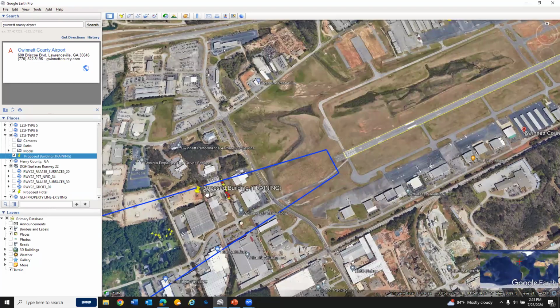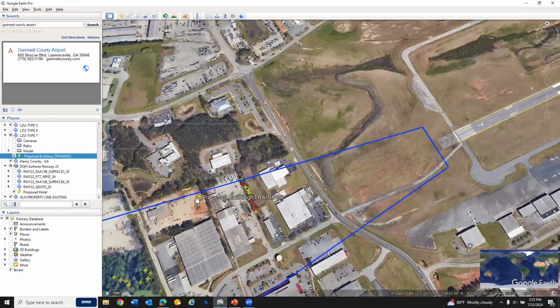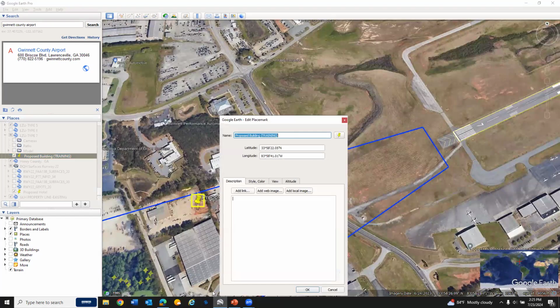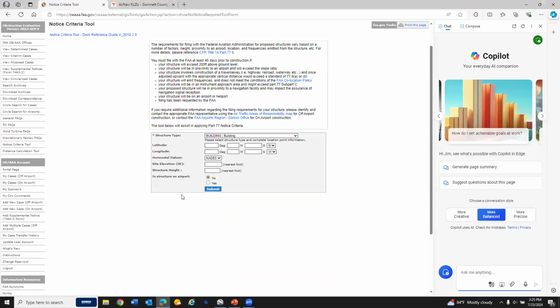Google Earth is really useful at this. You can find that approximate point on the map and right click on Google Earth. Well, it's not letting me do it, but you add this little thumbtack to add a placemark where that building is. Using that, you can figure out what the lat long is of the proposed development. You can go into the notice criteria tool, and I didn't put this in earlier, so it already has the data in there, but put the lat long in there.